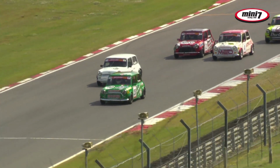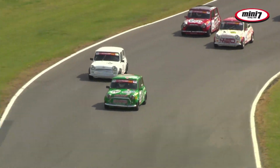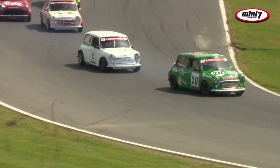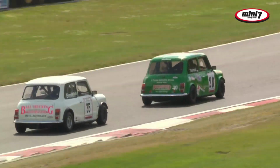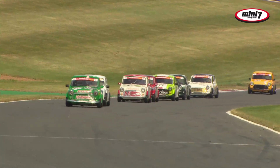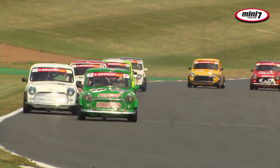I was going to say a pack for the lead, but basically it's the whole grid that are pretty much all still together here on this second lap of the race. So Thomas still out front. See what Jeff Smith can do in terms of closing in and maybe having a little nibble at him. Takes a nice wider line here from Jeff.